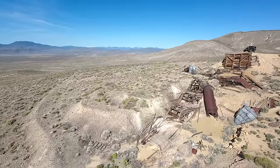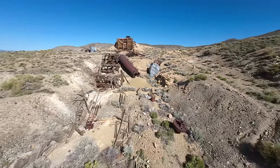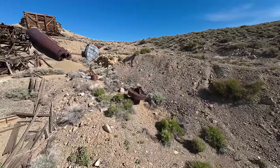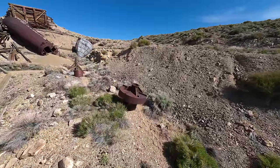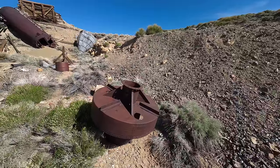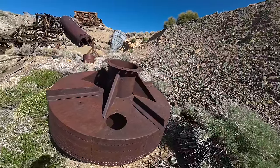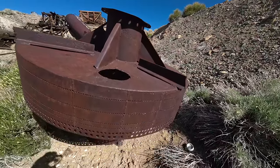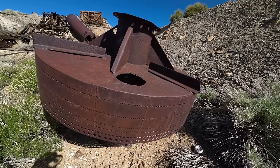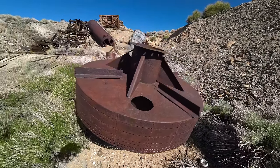Okay, now let's take a closer look at these artifacts here. We'll start down here. I think that right there, let me see, was that part of a fan for bringing air into the mine? No, that's one of those centrifugal classifiers. You see all the holes? Let me get low here. See the various sized holes there? It's either made for dewatering or some type of centrifugal classification.